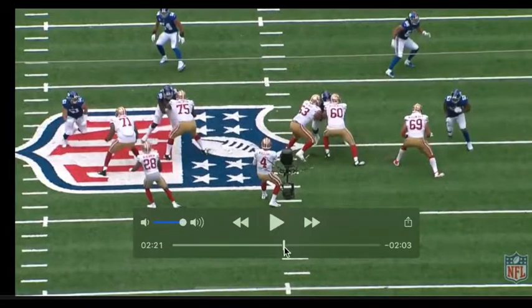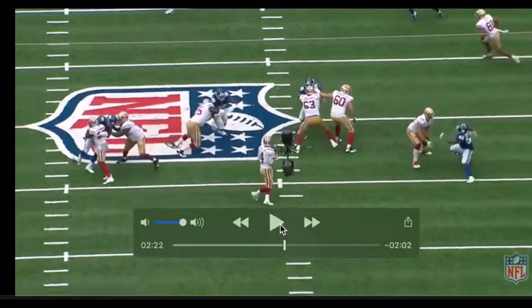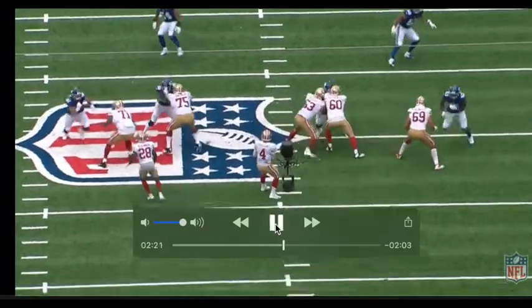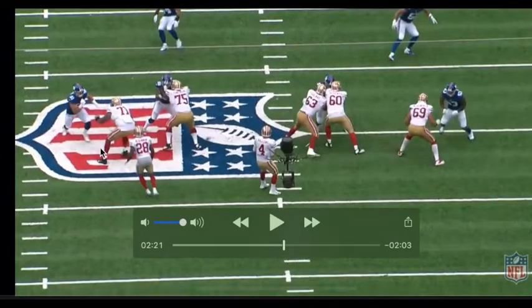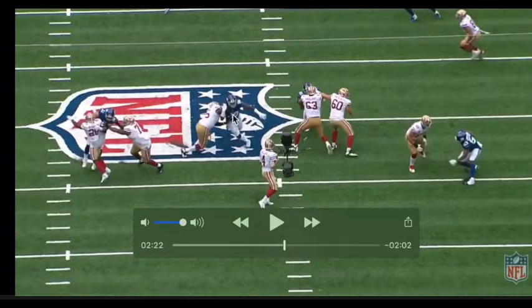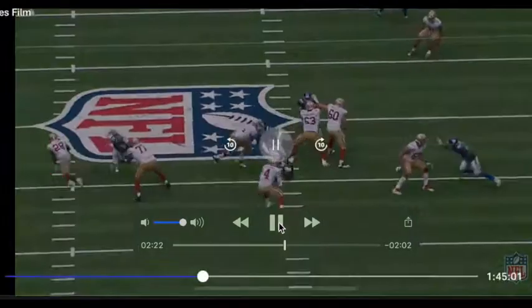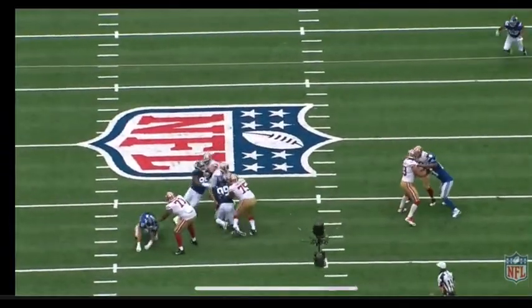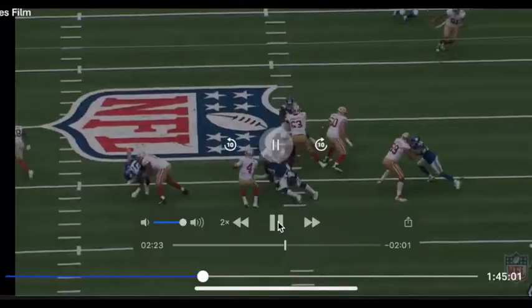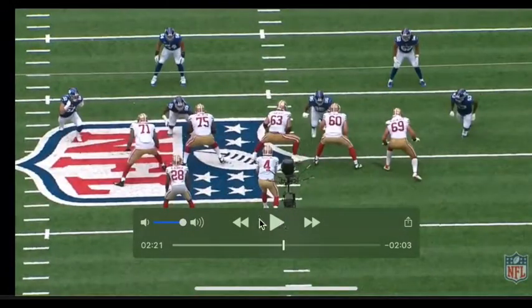Lorenzo Carter is not on this play, but I want to show it because Leonard Williams does win this rep. He does a good job ripping number 75. So what he does is go to the outside, then uses his quickness, rips him up, see his arm, and attacks number 4, which is Mullins, and gets the sack. Good job.